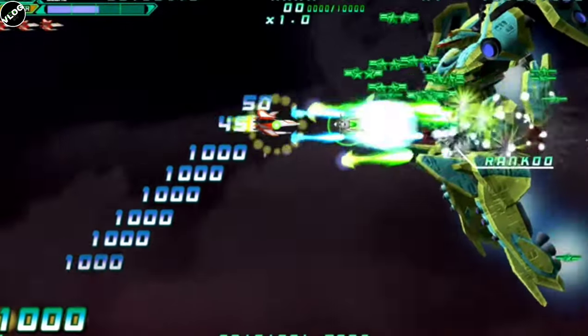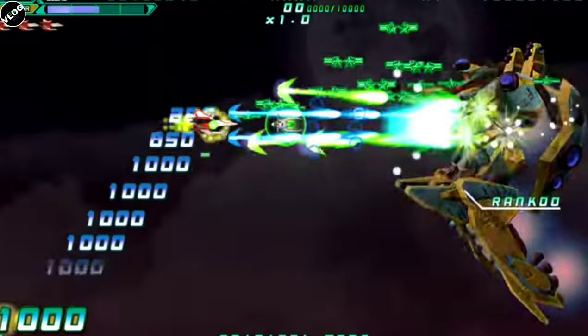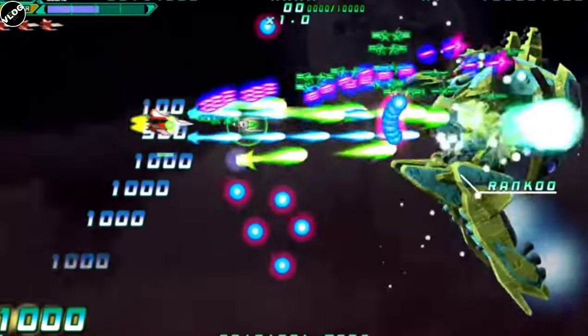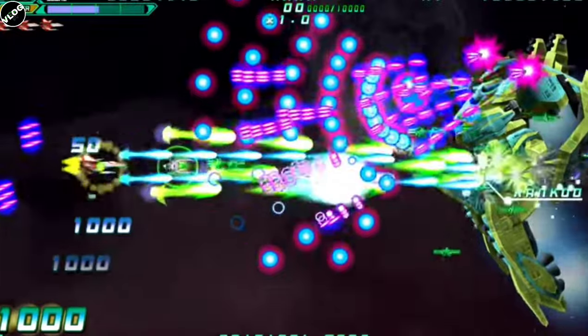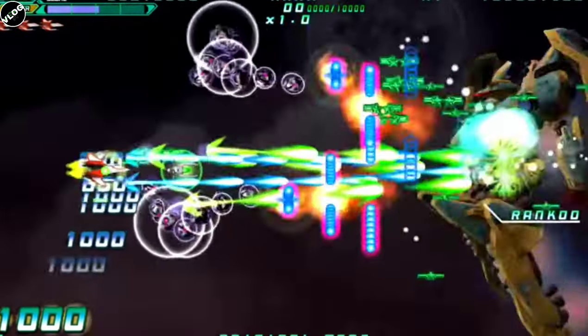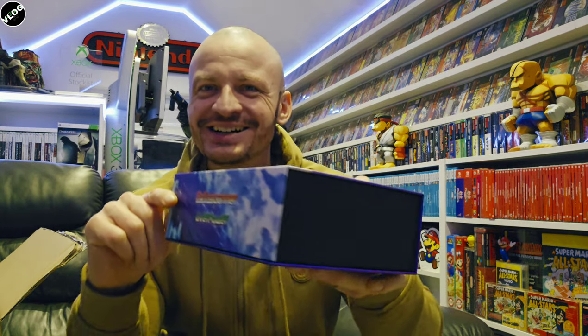Anything that's sort of like Andro Dunos 2, something which has that modern sheen, but also that kind of retro simplicity to it, is exactly what I want from a shmup. So let's get into this and see what we've got. I'll take the sleeve off. And as always, I love those little magnetic flaps.